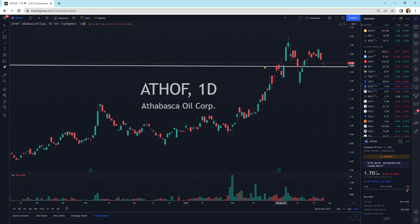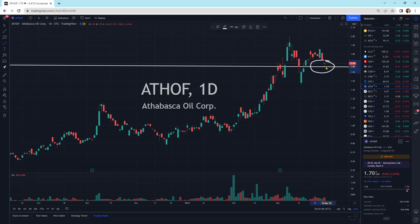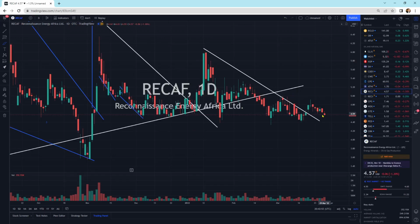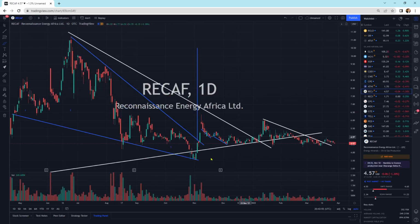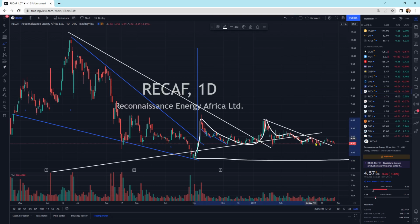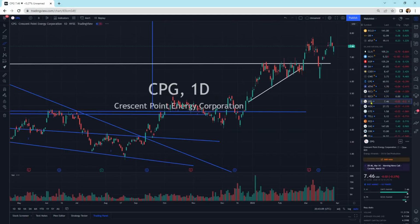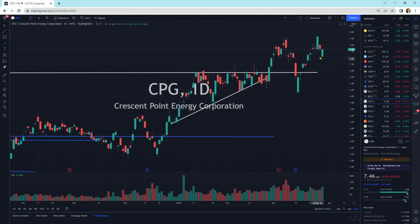We've got Athabasca Oil. It's also playing with its support line. I like it there, guys. Looks really good. Recaf is still drifting a little bit lower. Again, this is playing on its own time. Sometimes it may even come all the way back down here. Sometimes what they do is they pop higher, you get a loop, and then they kind of go down like that, and then we take off. So that's Recaf.